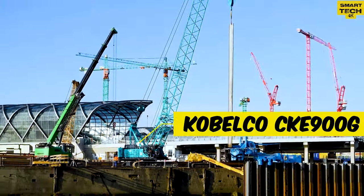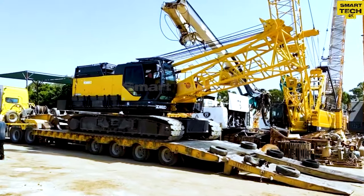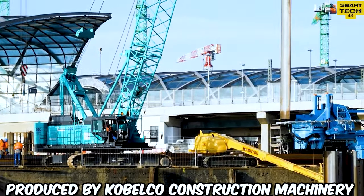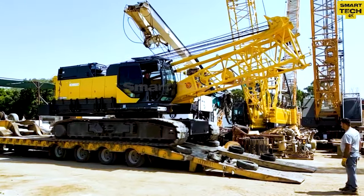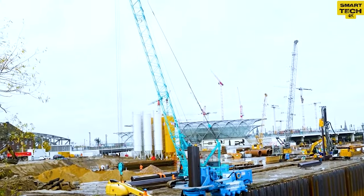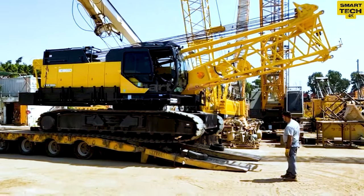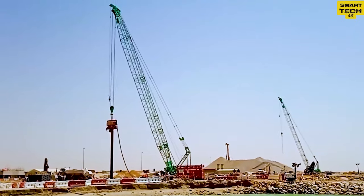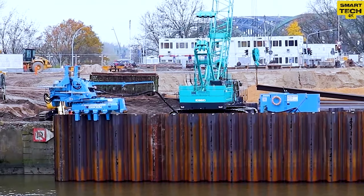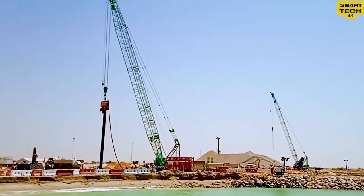Number 9. The Kobelco CKE900G2 is a robust and flexible crawler crane produced by Kobelco Construction Machinery, a Japanese company. With a maximum lifting capacity of 350 tons, it can lift 90 tons at a radius of 3.9 meters and 10.9 tons at a radius of 18 meters. The main boom has a length of 30.5 meters, expandable to 61 meters. And it features a fixed jib of 18.3 meters, optional.